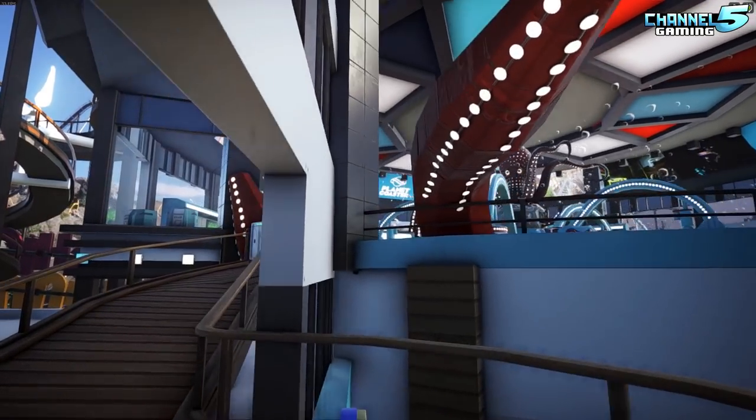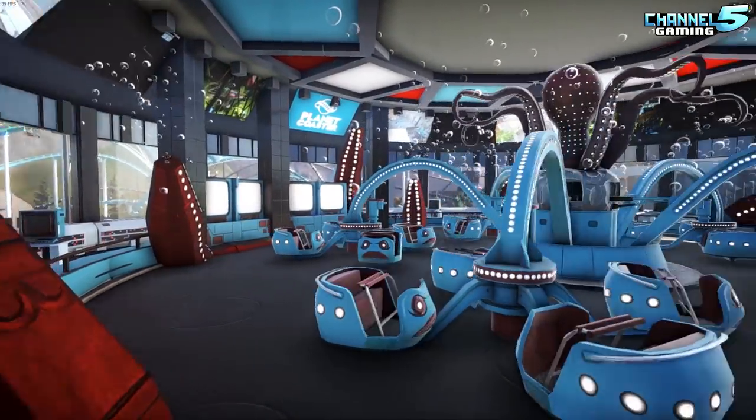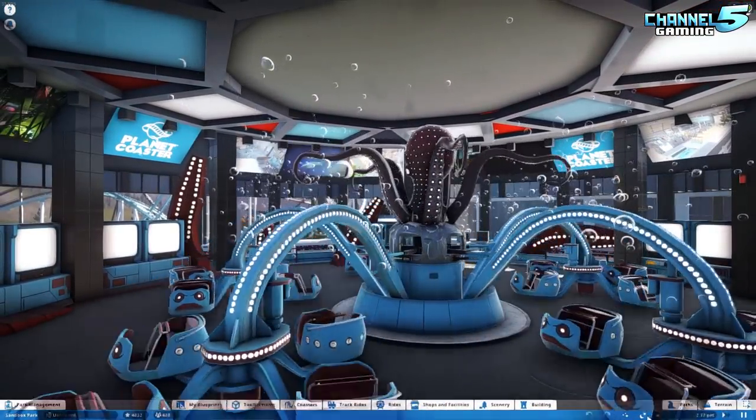All this for a rocktopus. This rocks. Look at the extra little tentifoos on the side here. Oh my god, this is a vibe in here.